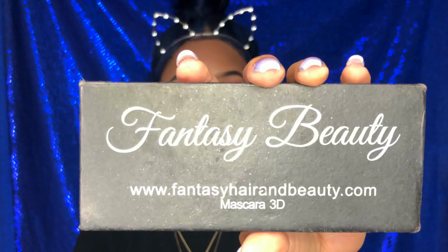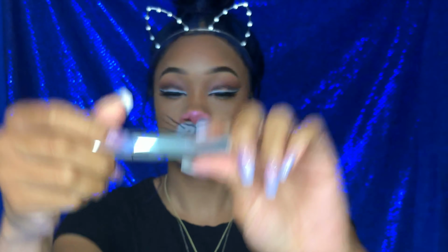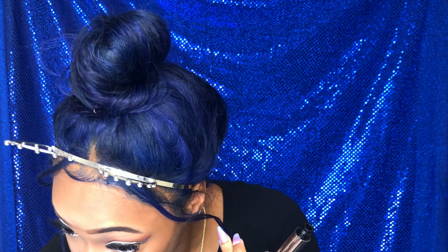For my bottom lashes, I went in with Fantasy Beauty 3D Lash Mascara, and I use it on my bottom lash. I'll say it again, I'm jealous because my lower lashes are longer than my upper lashes.